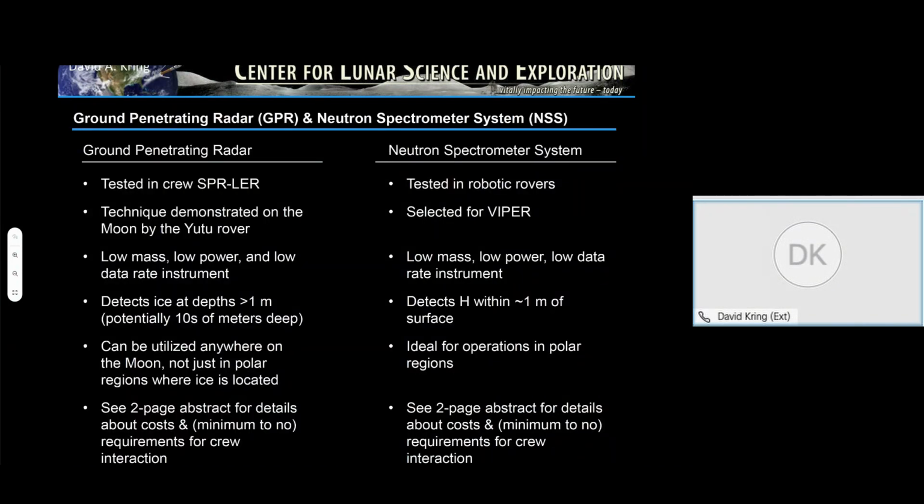So here, in addition to the ground penetrating radar, we suggest that a neutron spectrometer system complement that. As I said before, the ground penetrating radar has been tested on a Crew SPR LER. The neutron spectrometer system has been tested in robotic rovers in a variety of places here on Earth. The GPR technique has been demonstrated on the Moon by the U-2 rover. The neutron spectrometer system has been selected for Viper. Both of these are low mass, low power, and low data rate instruments. And they complement each other in a very nice way.